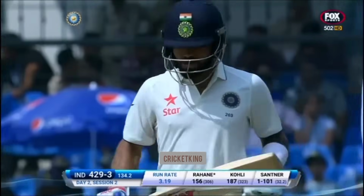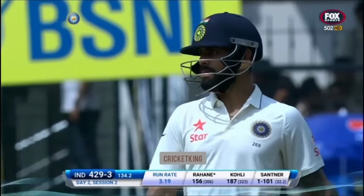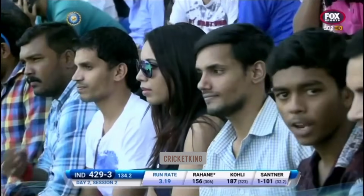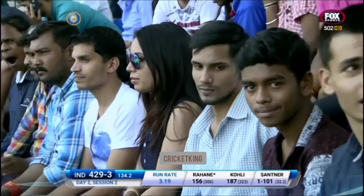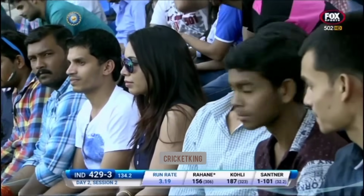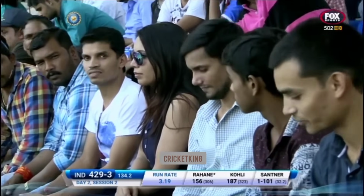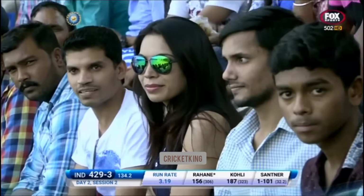He's just put his head down, Virat Kohli, and is playing a commanding innings. Ajinkya Rahane has taken a few chances. Interesting comparison as Rahane has hit 4 sixes in his innings of 156. Virat Kohli is batting on 187. Not a single 6. And 18 fours.